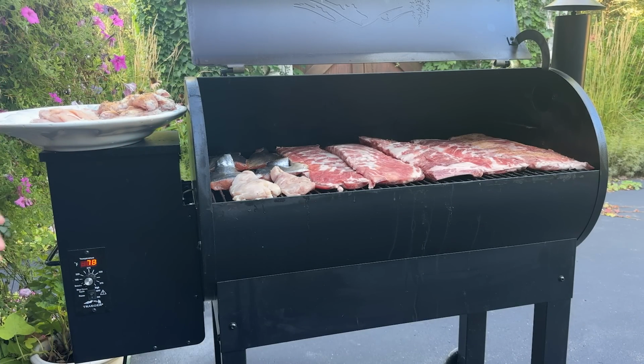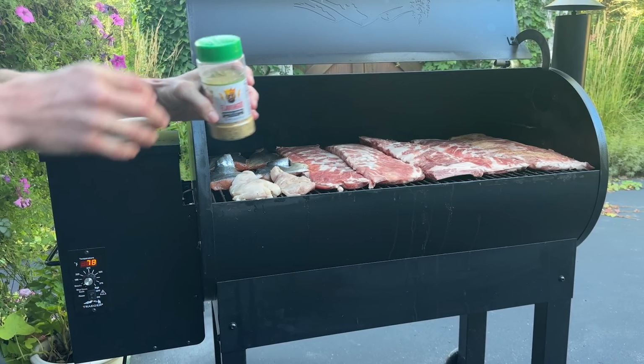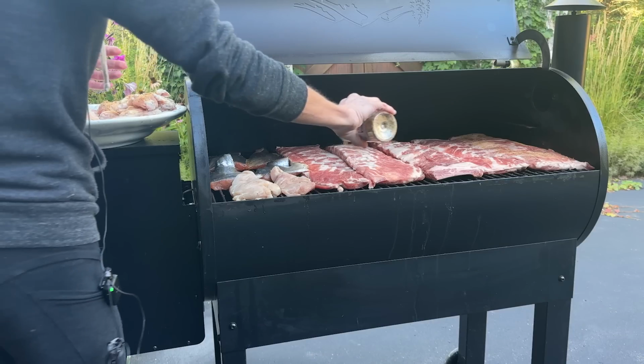I'm gonna add some more seasoning to the ribs because I only got one side when I was inside. And Kai really likes this Garlic Lovers seasoning like I showed you.